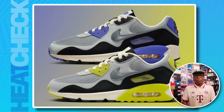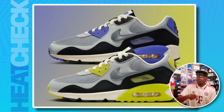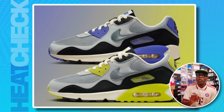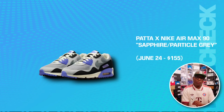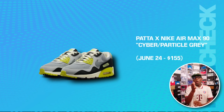Now they're hoping for a similar reaction to the Nike Air Max 90. Once again, we've got Prada branding in the familiar spots and the wavy mudguard that actually overlaps the swoosh in some spots. And hey, muted purple and Volt are the perfect colorways to introduce these. So that's the Prada Nike Air Max 90 Sapphire and Particle Gray. That's going to be on the 24th for $155. Then you can get it in Cyber and Particle Gray on June 24th for $155 as well.